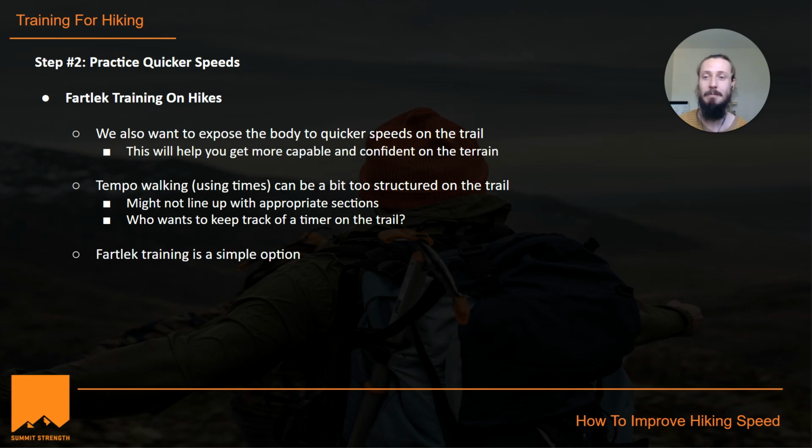So this fartlek training can come in here. It's a really, really simple option. Basically, all it involves, and this is pretty natural, a lot of hikers will fall into it: you're hiking along, you see a landmark in the distance. Might be a tree, might be a pole, might be a rock or whatever it may be.